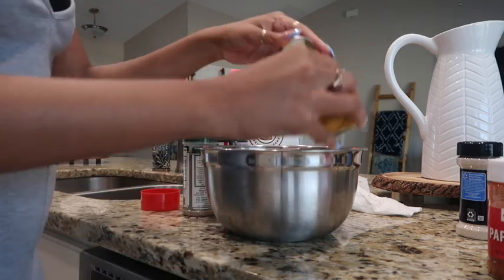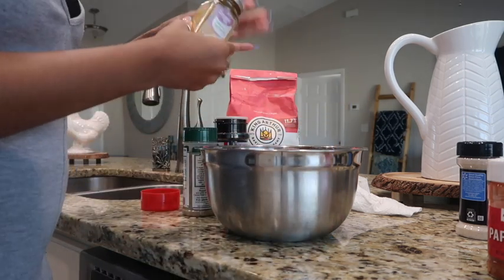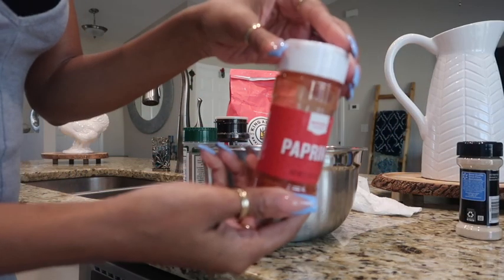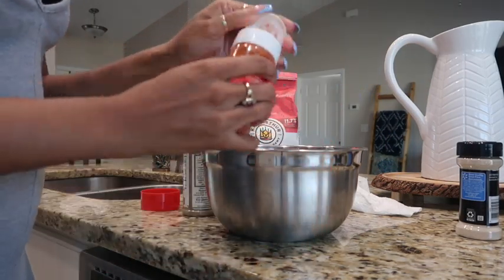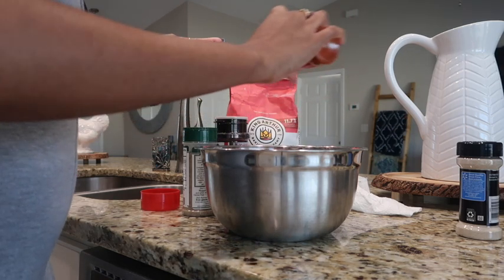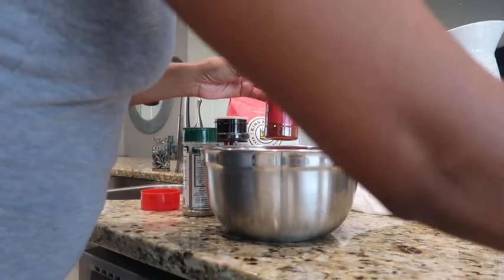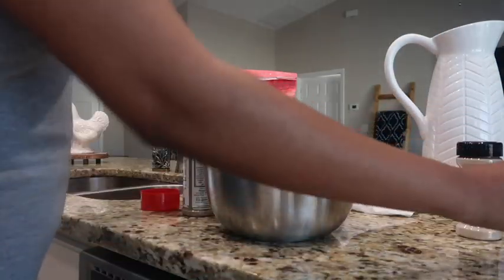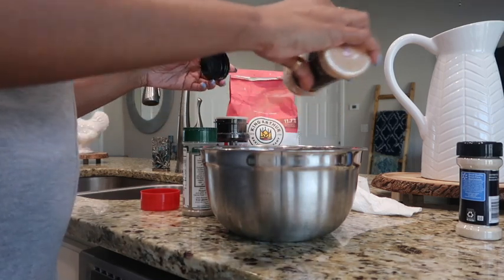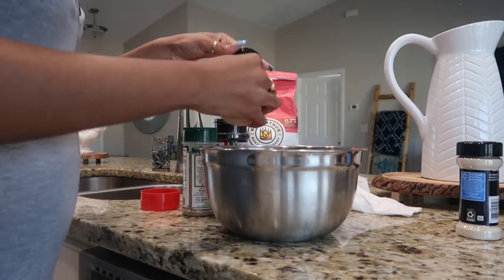We're going to do a little turmeric because it is good for you. I always put it in whatever I'm cooking. Next we're going to do a little paprika for some color. You guys are going to see where that color comes into play when I brown everything down and cook it. Then I'm going to use some garlic powder. Amazing.